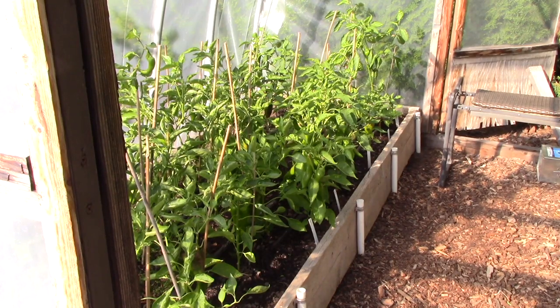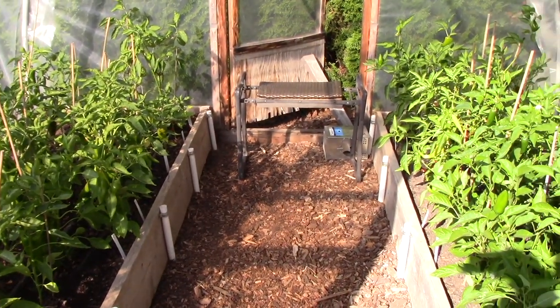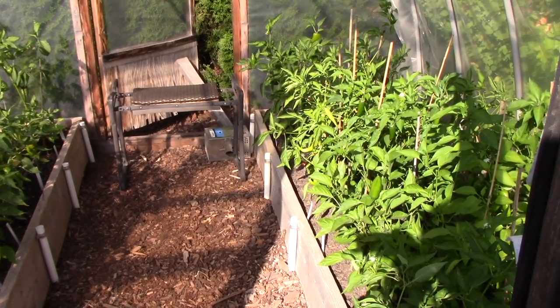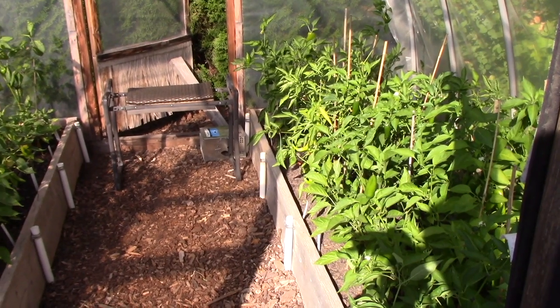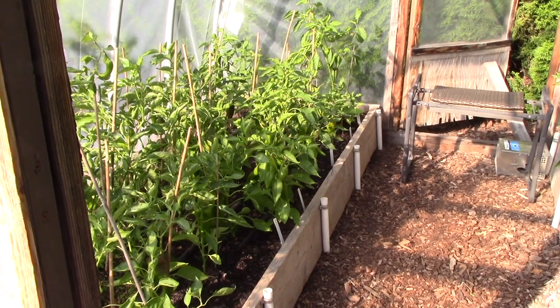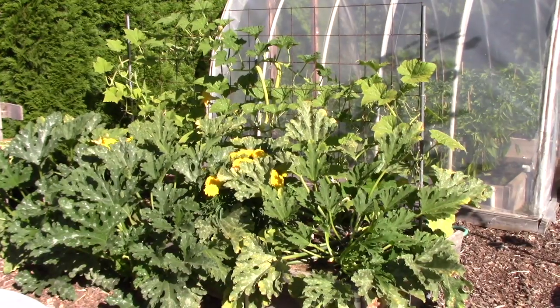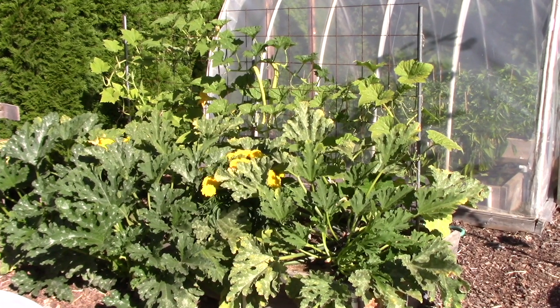Just like with previous vegetable garden tours, I'm starting out with our hoop house, which is where my husband Bill is growing hot peppers and sweet peppers. We just started doing a big harvest of them because we are making salsa, and he is also chopping them up and freezing them for use later. They're doing great.